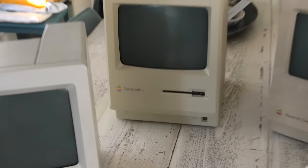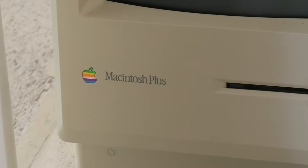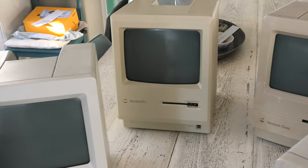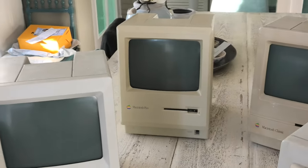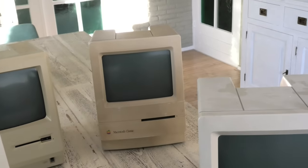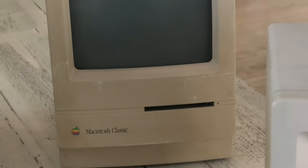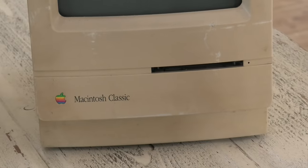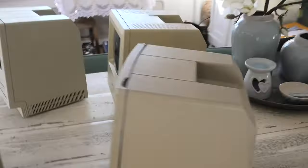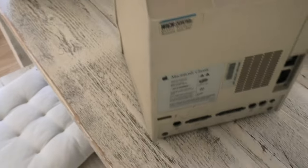This Macintosh Plus I also got from the Home Computer Museum and it will be nice to see what's up with it. Its overall condition is great. This Classic on the other hand is rather sad at the moment. It's missing a piece and has a lot of corrosion. I hope we can save some parts or the whole deal.